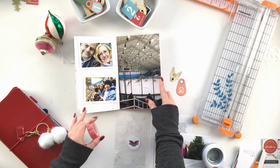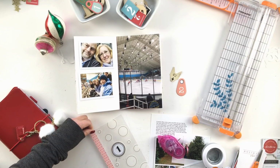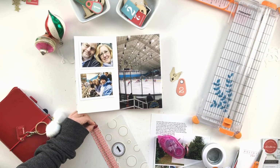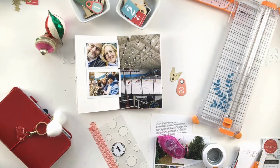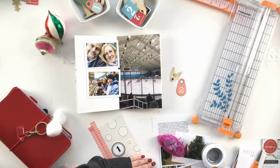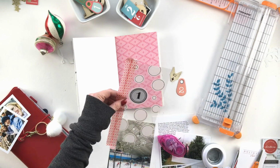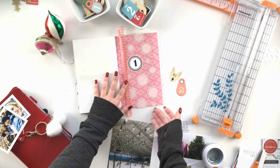And so now that I have my photos cut out, I'm going to start on day 1. And my story for day 1 was the hockey game. This was a game for the Carolina Thunderbirds in Winston-Salem. And so I have a full page photo of the hockey rink itself, and then 2 smaller photos, one of me and my husband Alan and one of the kids.